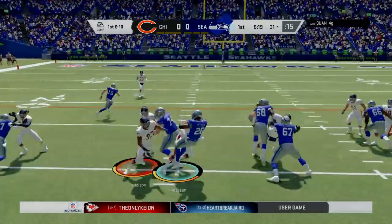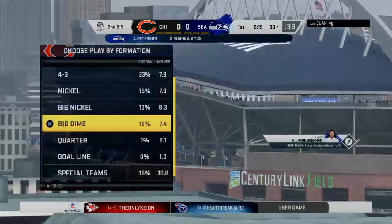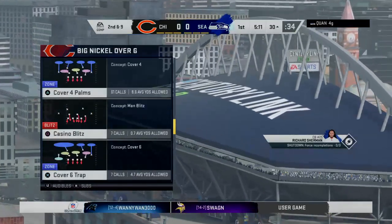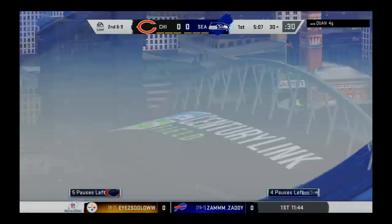From the gun, it's a give to Peterson. And he's going to get this one down to the 30. He was taken down by Quentin Dunbar. Well, that call makes sense because they've been throwing it well on this drive, and once again they should.